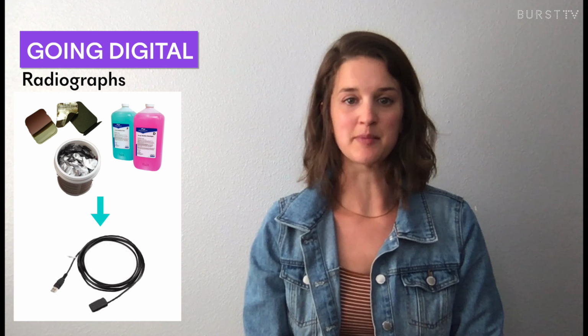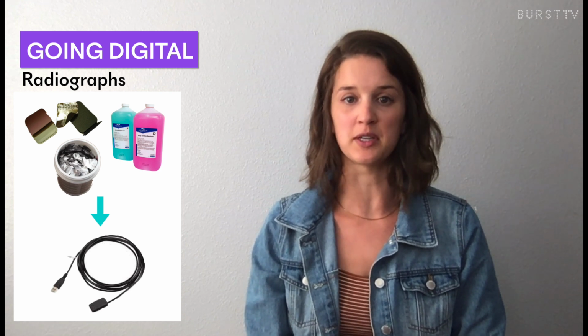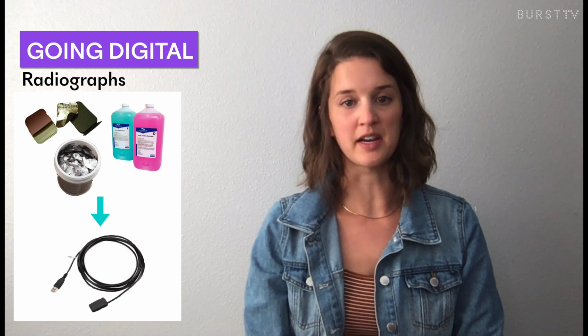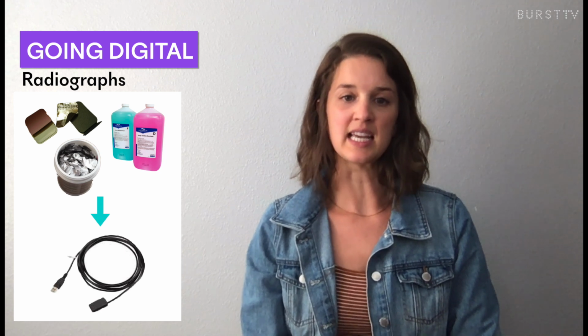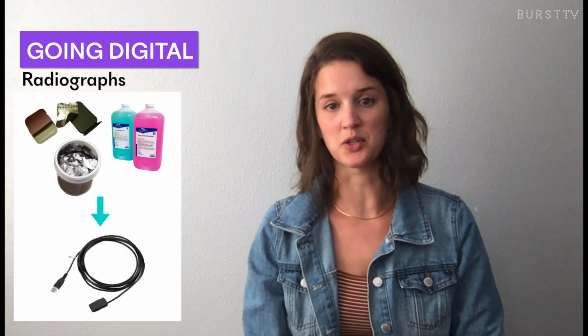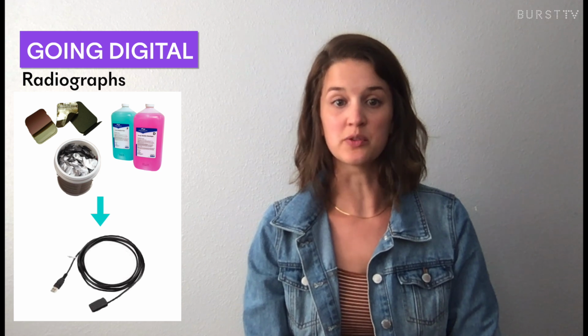The EDA estimates that the U.S. dental offices dispose of 48 million lead foils each year. Despite the increased level of both human and environmental hazards posed by traditional film radiography, the EDA has found that only 60% of U.S. dental offices have switched to digital radiographs. That means that there are still 40% of offices still using film.